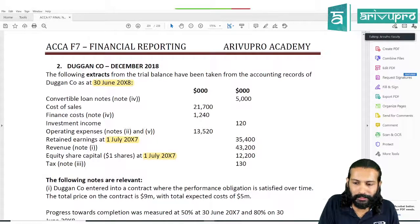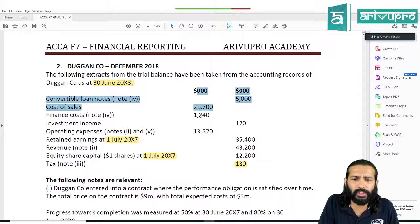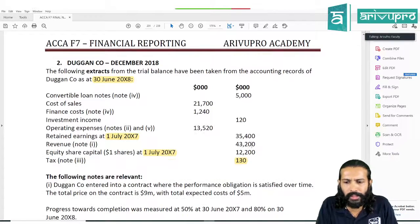They've only given the opening. Tax they have given. Okay, tax I did not find it before, so there's a new thing. Tax is having a credit balance. This column is for the debit, all these numbers, and all these liabilities have a credit balance. So the tax is having a credit balance. We'll see what to do for that.